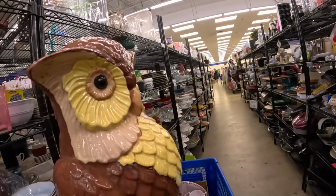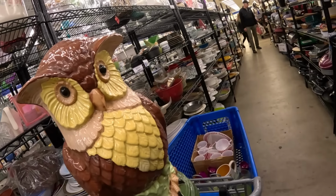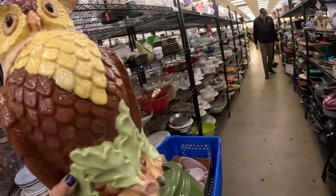He is pretty spectacular. I am in love with him. Somebody's going to want him, but I am not shipping him. So if you want to buy him, you have to go to my booth in Hummelstown, Pennsylvania. This is definitely a no-go for shipping. $7. All right, let's see if we can gently put him in the cart.